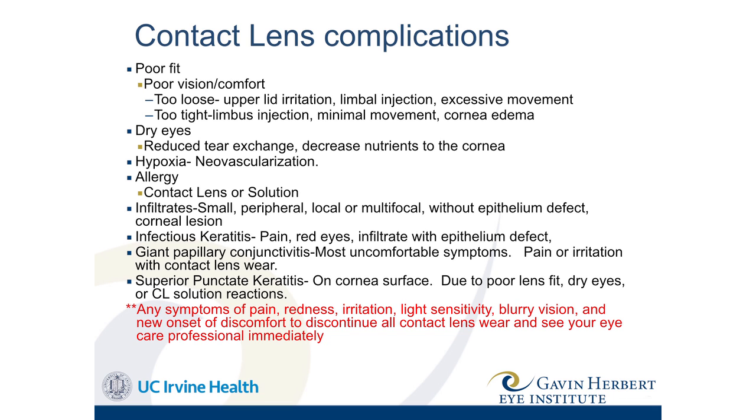because it's not fitting you correctly. Also, if contact lenses aren't taken care of properly or fitted correctly, you can have dry eye issues because you reduce that tear exchange and you're decreasing nutrients to your cornea. And same thing, if you don't have a good fit, you're going to have hypoxia, which is lack of oxygen to your eyes, and that could cause new blood vessels to grow into your cornea, which you don't want.